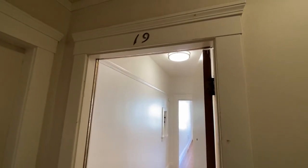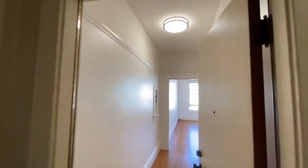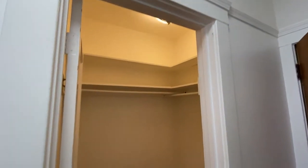Hi there, we are at 2245 Larkin Street. This is apartment 19, top floor studio. So right when you come in here, got hardwood floors throughout the unit. First thing on your right is a large walk-in closet.